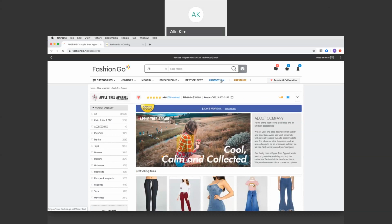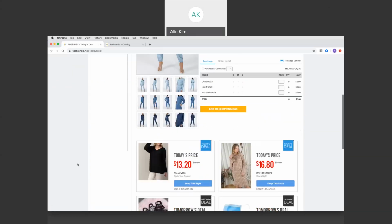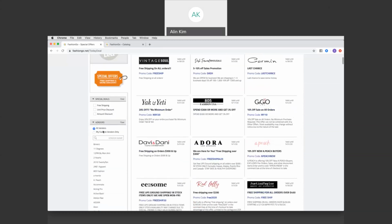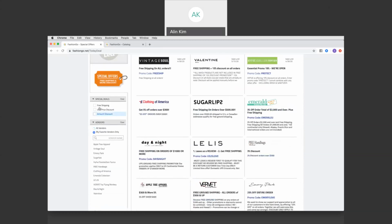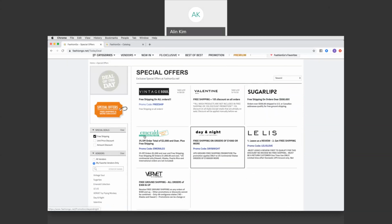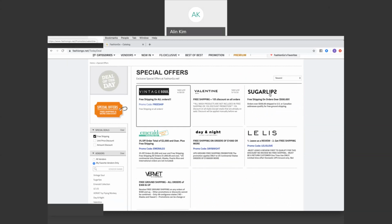Go to promotion, and then you can sort by my favorite vendors only. Then again, I only want free shipping. So it's going to pull up all of the brands that are offering free shipping that I am already shopping with anyway, so that I don't have to go into every single one of these vendor pages and look for a discount or a deal there.